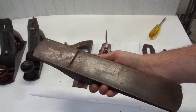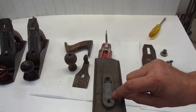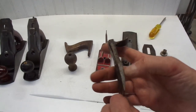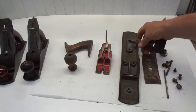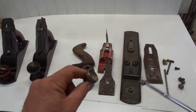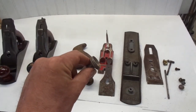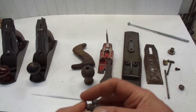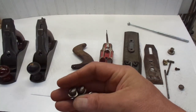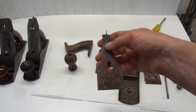Bottom of the sole looks reasonably well used and worn. There's a casting in here, C1320. The lever cap looks like it was originally painted gray, and it appears to be the same gray as the body. And just to illustrate, this piece is not magnetic at all. Also a little curious how the two screws that were holding the frog in have hardly any rust on them at all. These four squares look like they have red paint in them.